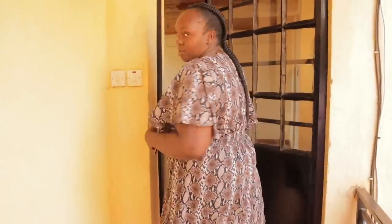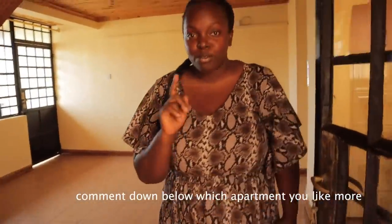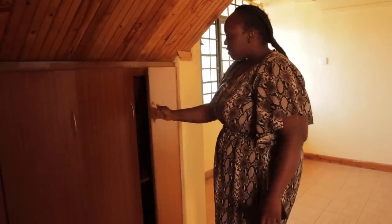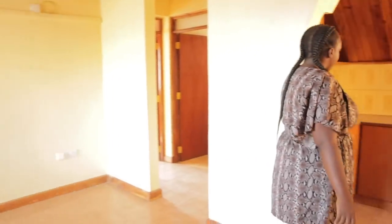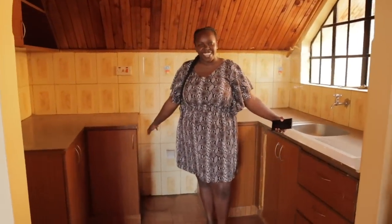So in today's video, I'm gonna be checking out a one bedroom in Ngong Road. So here it is. I'm gonna do a house tour first, and you guys are gonna help me to choose the house, okay? So as you can see, this is the living room, the living area. It's on the fifth floor, the top floor. And then this is the kitchen. It's a good size for a single lady, right?